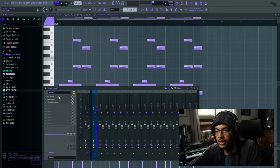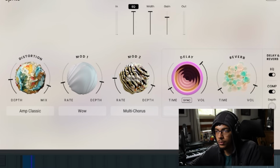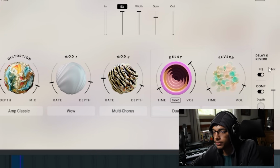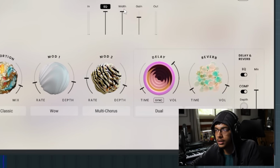So this one adds some saturation, some texture to it, so really, really dope VST. A little weird, to be honest, with these settings on here. But you got your distortion, your mod 1, mod 2, you could pick whatever effect you want on here. So in here you have your delay, your reverb, and then you got your EQ, compression, a bunch of very, very basic settings on here with gain, EQ, all this stuff.